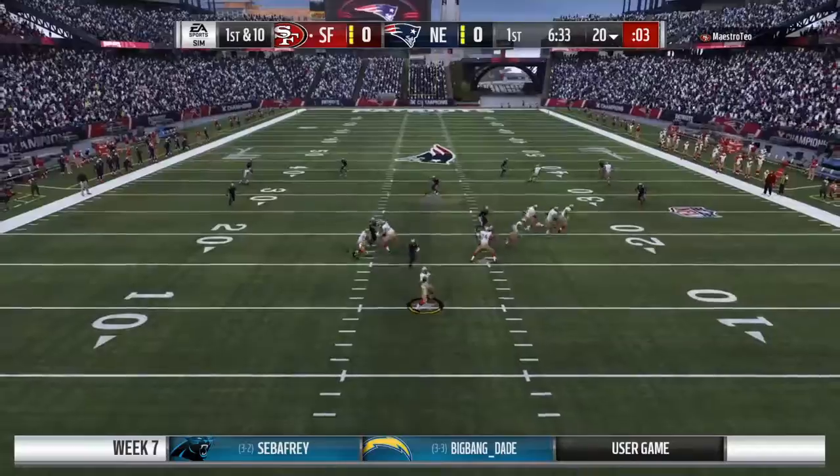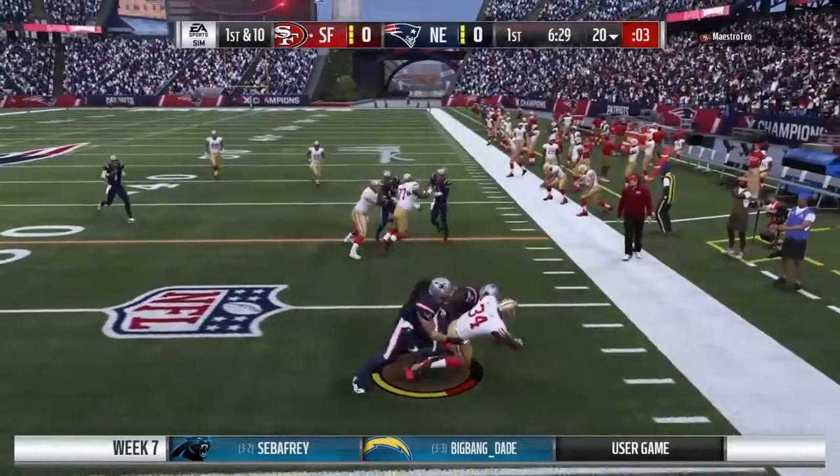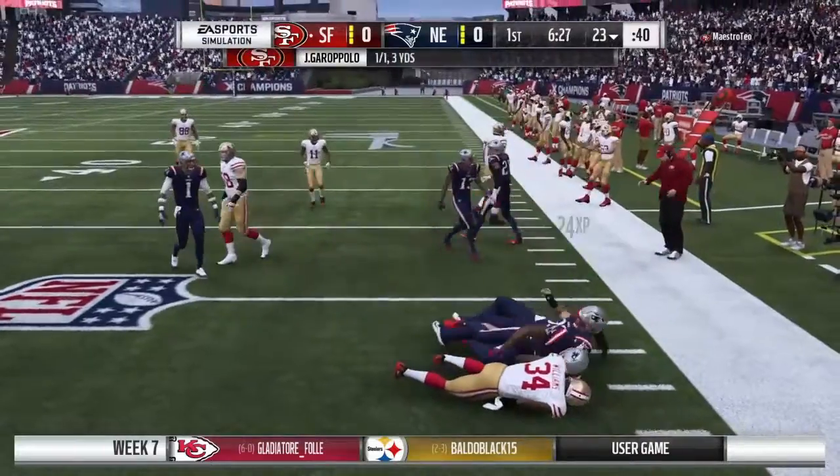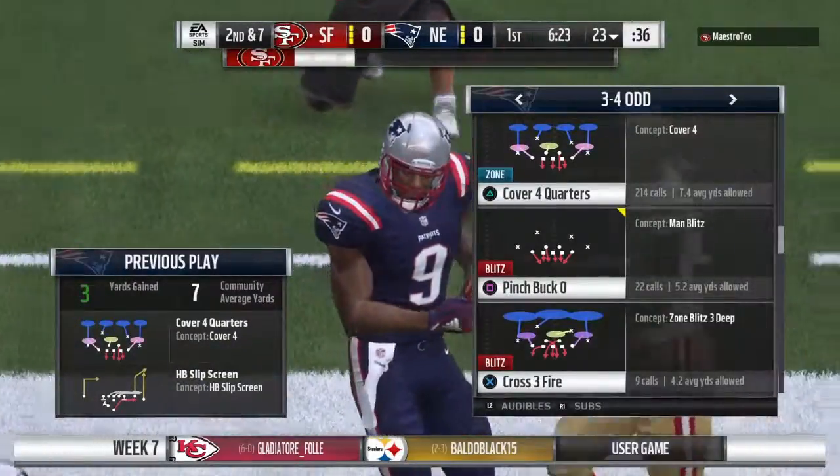Garoppolo on first down. They'll set up the screen. This is Williams. And they'll get him down here at the 23. Only 3 there on the screen at second down.